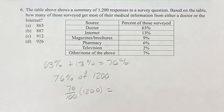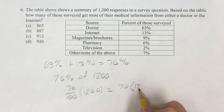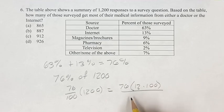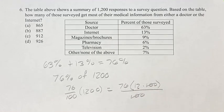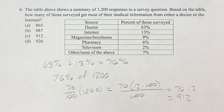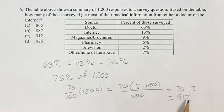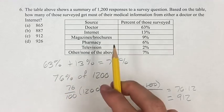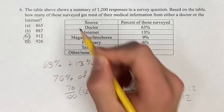And just simplifying this a little bit, you have 76 times 1,200 is 12 times 100 over 100. The reason I split up 1,200 into 12 times 100 is because then these 100s cancel out. We get 76 times 12, which if you calculate it out is 912. So out of the 1,200 responses, 912 or 76% get their medical information from either a doctor or the internet, which is going to line up with C as your final answer.